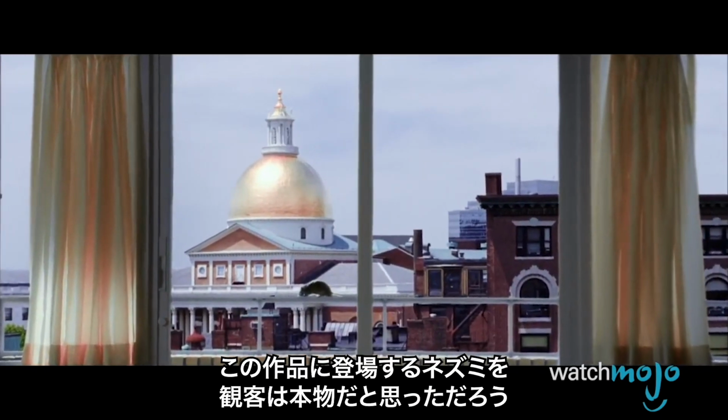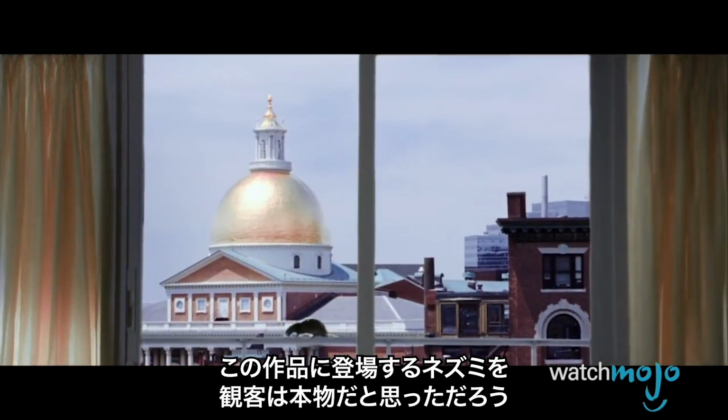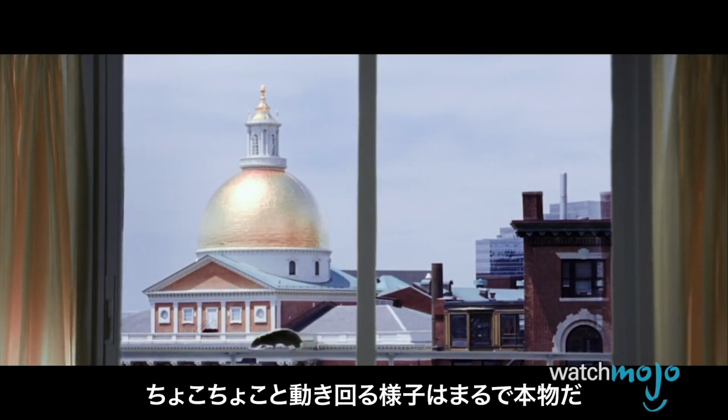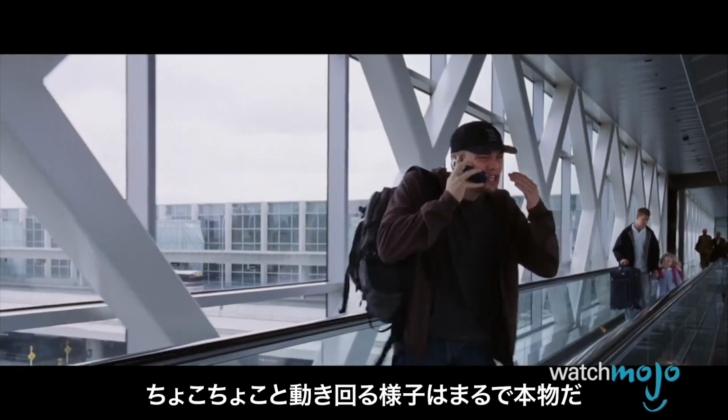Given the metaphorical rats playing both sides of the law in this crime drama, most viewers thought the actual on-screen rat was genuine. Showing up right at the end of the film, our furry little friend runs across a windowsill. Amazingly lifelike in both the way it scurries and sniffs around, the look is uncanny.